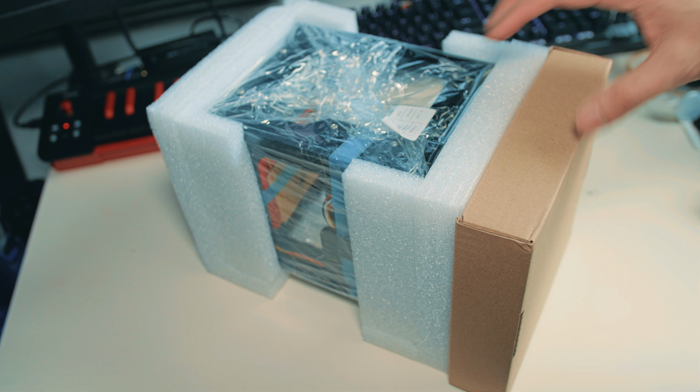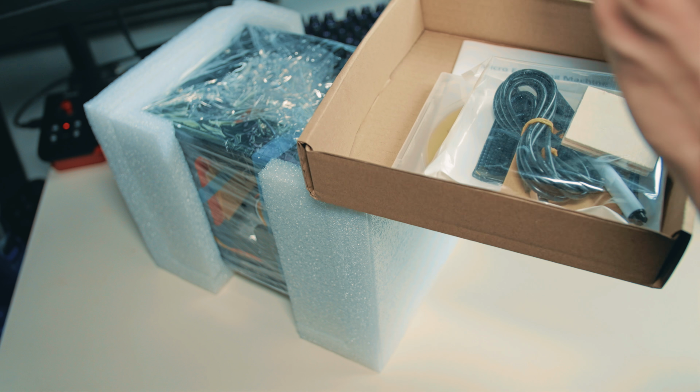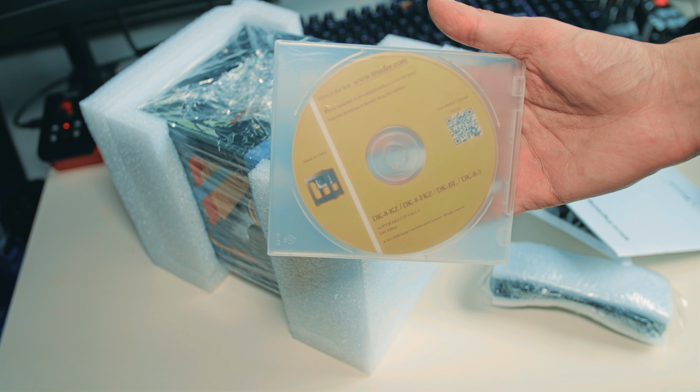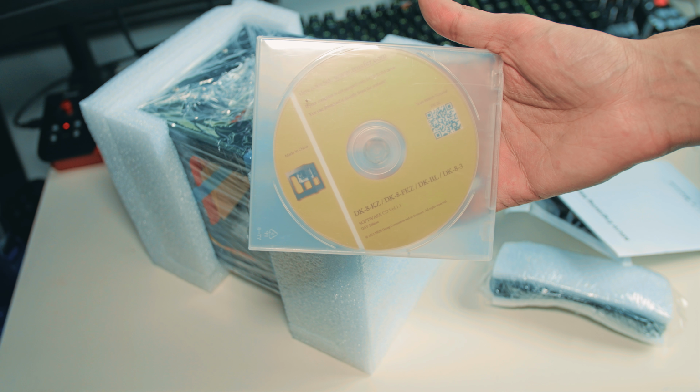Okay, so where do I start? Let's see what's in this. It looks as though we have a micro engraving machine. Interesting. Don't need this. And we also have a software CD, which I don't think I'll be able to use because my CD drive is not connected.